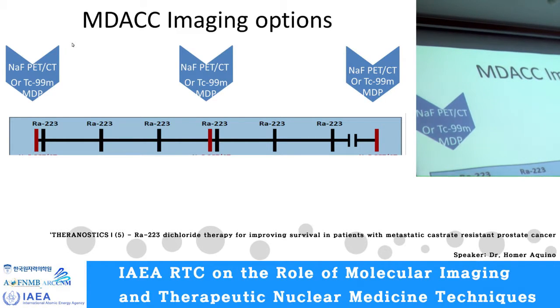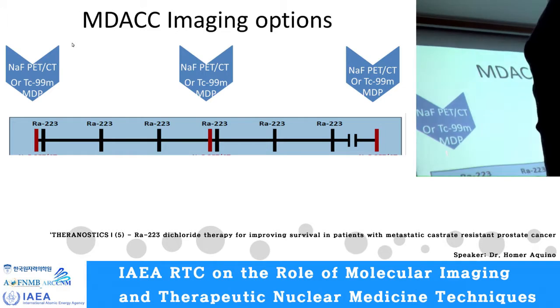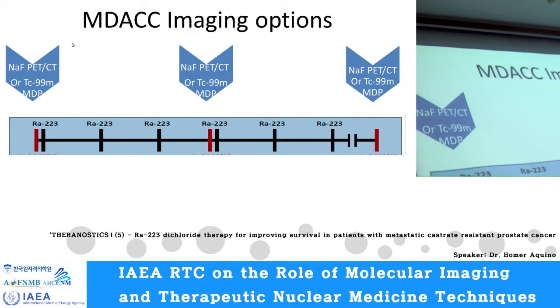So we do scan, treat, scan, treat, and then at the end of therapy, 4 to 6 weeks later, we scan. In a practical sense, do you really need all of this scanning? No. If you do the baseline bone scan, you treat 6 times, that's okay too. You may just want to do a scan if they develop a symptom at the middle of the cycle of 6 treatments or 6 months. So you can save on that.